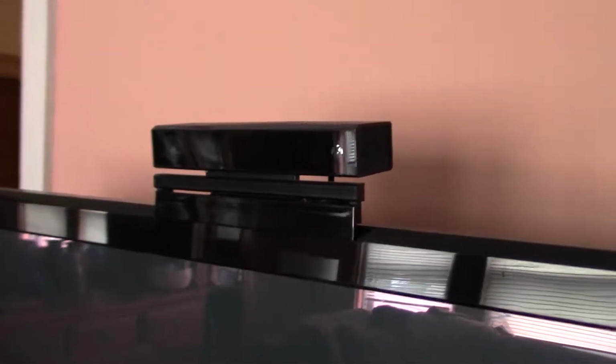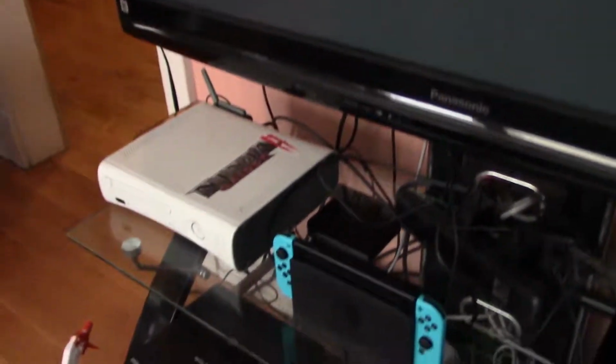But now over here, this is the TV. The TV is a Panasonic. It's only 720p. It's a plasma TV. I got this a long time ago for really inexpensive, but for right now it does what it needs to do. Once it finally craps out, I'll get one of those OLED 4K TVs. And then up here I have the Kinect, which not too many people have, but I got because it came with my day one edition.